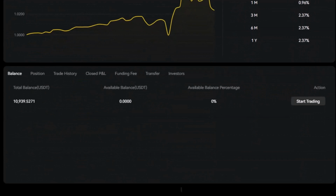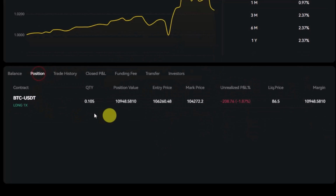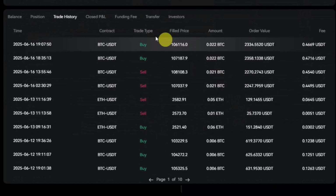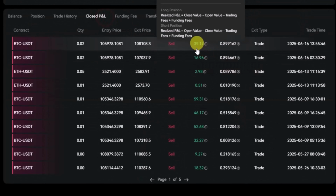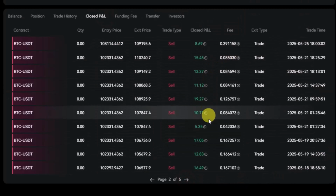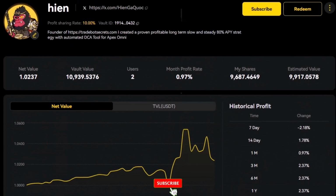And you can see the net value that's gained over time, the investors that are in here, and how much we've made. Our current position, it's a 1x, so we're just waiting for that to pop back up, and all the profits we've taken. It's usually all positive here, and you can see the profits that we've taken on a day-to-day basis. Okay. All right, so that's it for vaults.